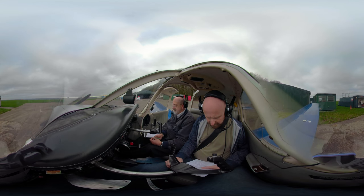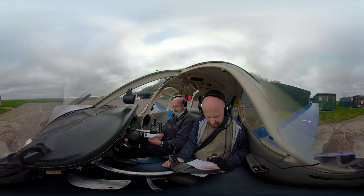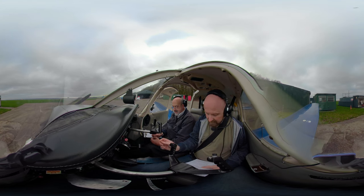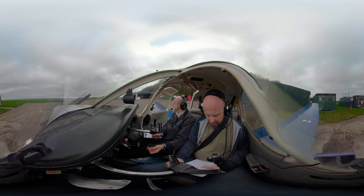Mixture, full and free movement, set rich. So full and free movement, both ways, and then set fully rich. Throttle, full and free movement, set quarter, 7 millimeters open. So full and free movement, and for the close, just a little bit open. Fuel on, select tank with lowest contents, which was that one.